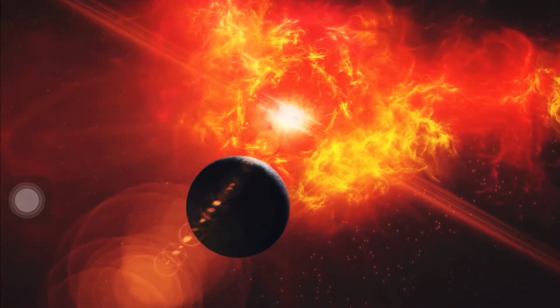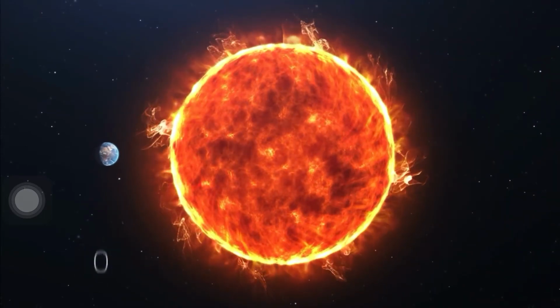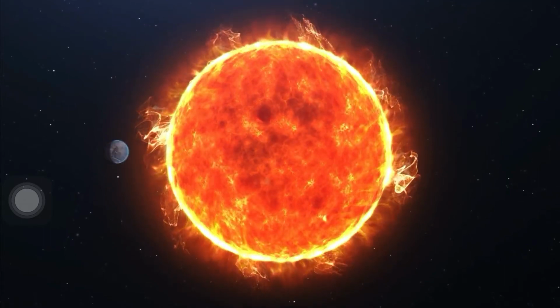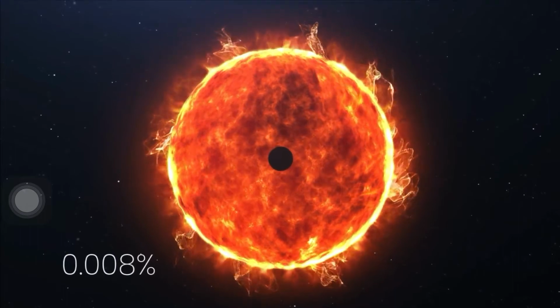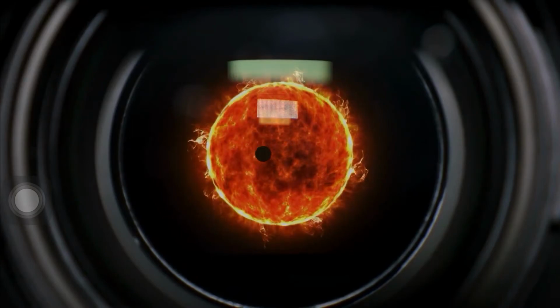For example, the diameter of Earth is only 1/109th of that of the Sun. So, for an outside observer of the solar system, the passage of Earth would dim the output of the Sun by only 0.008%. Kepler's cameras had to be sensitive enough to detect this minute change in the luminosity.